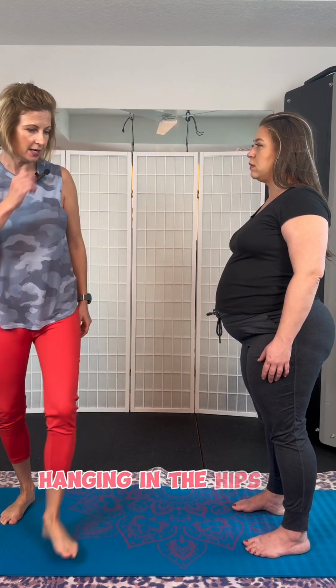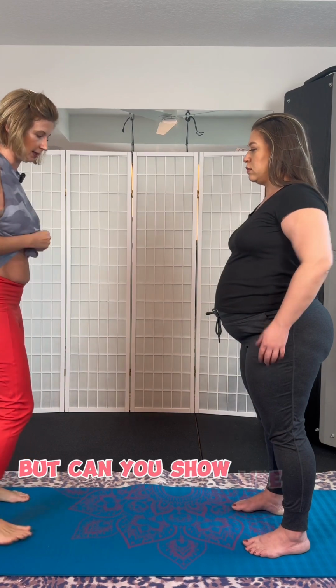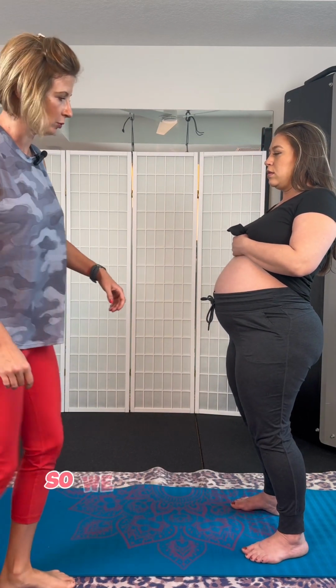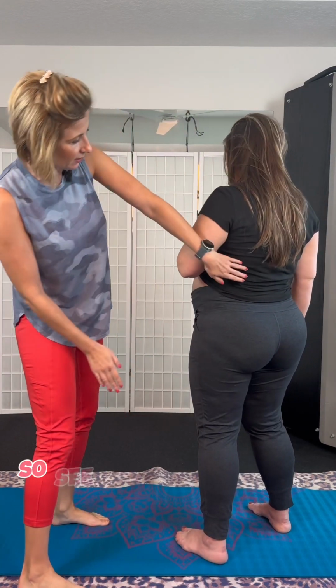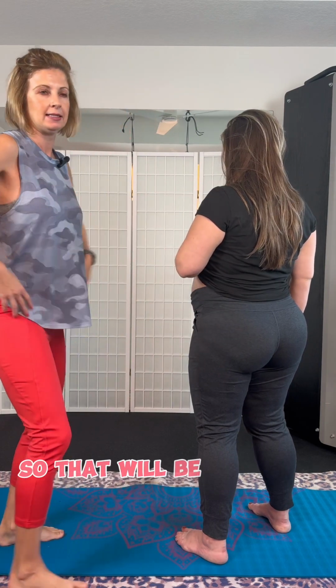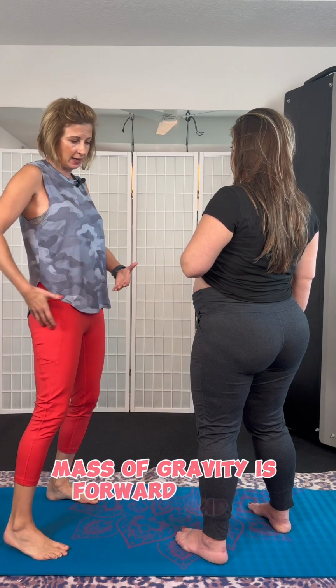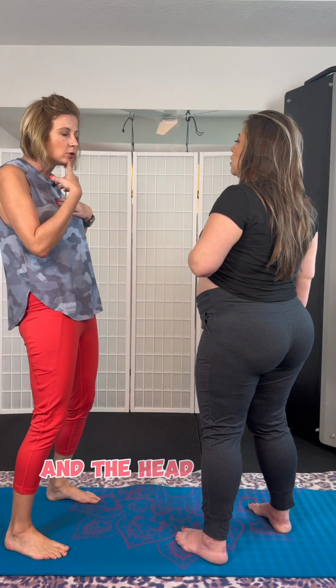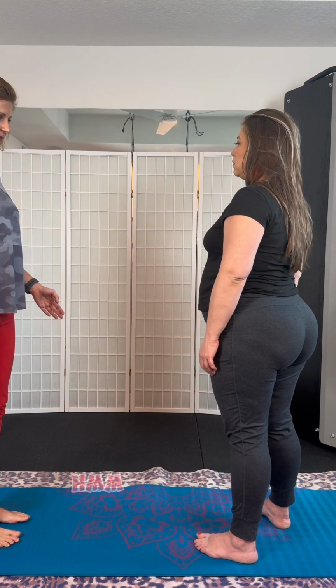So when we unload the dishwasher, lean forward, and just stand in a line, we don't want to go hanging in the hips. You don't hang in your hips. But can you show what it looks like if you were like this? Can you turn a little bit? See, her back is a little more backwards, almost behind her butt. Sorry, I'm touching you. So that will be the hips falling forward. Now all the lean of the mass of gravity is forward, and now we try to overcompensate and the head will go forward. So you're going to fix yourself up now again, standing tall, because you were doing it right. Perfect.